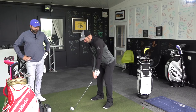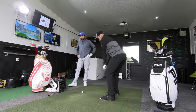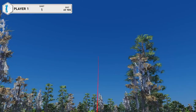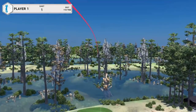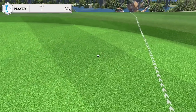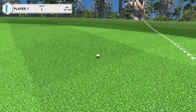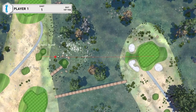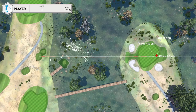So a little 8 iron. Very Luke Donald-esque swing here, I think. Get on it. Off the bank at the back. Ooh, it's a tiny bit long. Seven yards too long, and pretty much bang on line.